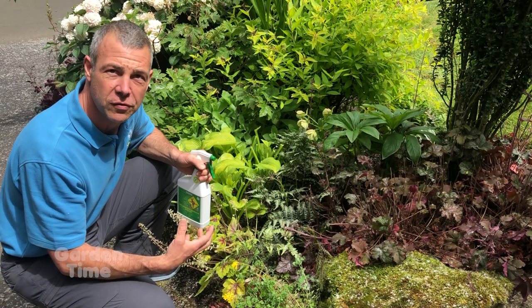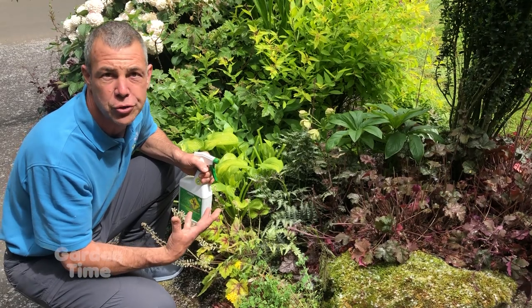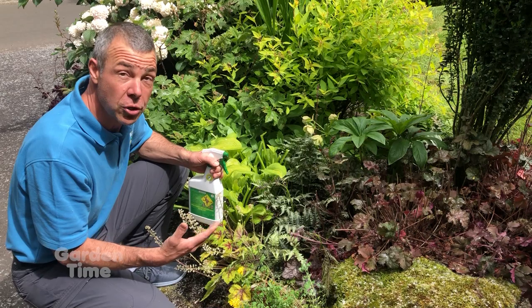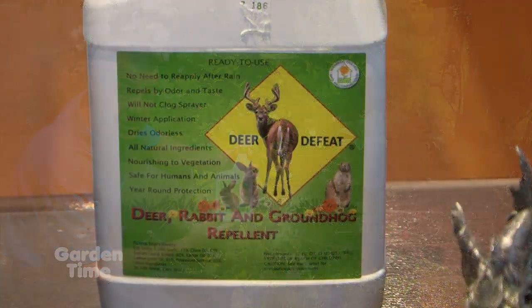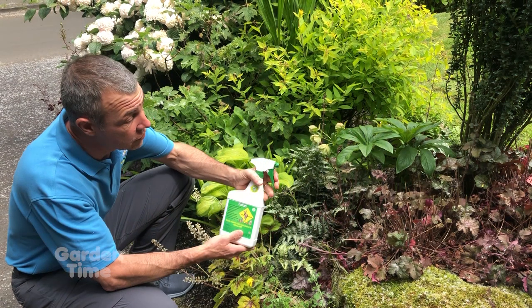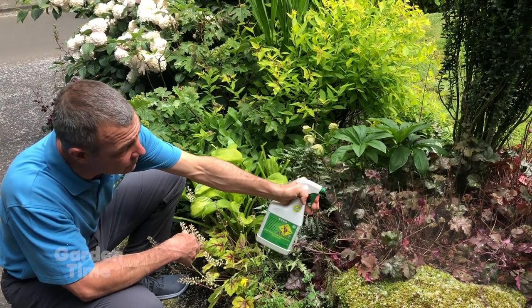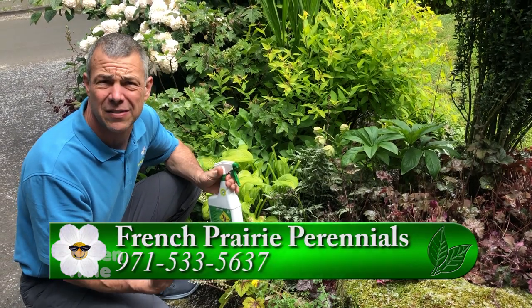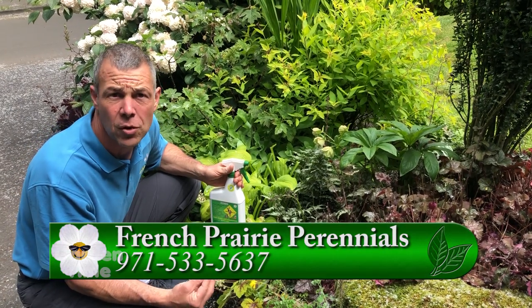But this young buck is just looking for this young, fresh new growth that's emerging on all of our plants right now. So, one way to deter them is a product like this. This is called Deer Defeat, and it's an organic, natural-based product, made from putrefied eggs and garlic and some really stinky stuff that the deer don't like to eat. The nice thing about this is it's pretty easy to do. All you have to do is just mist the plants like this, and it puts a little bit of coating over there, and it's a taste that the deer really don't like to smell or eat.